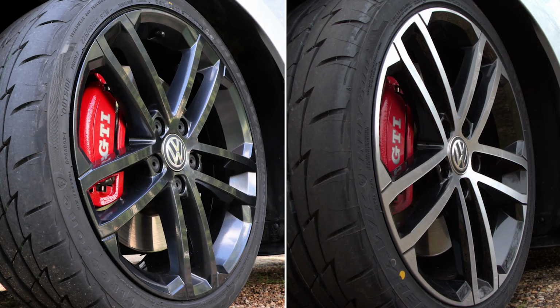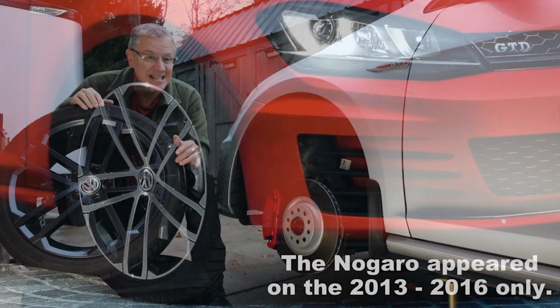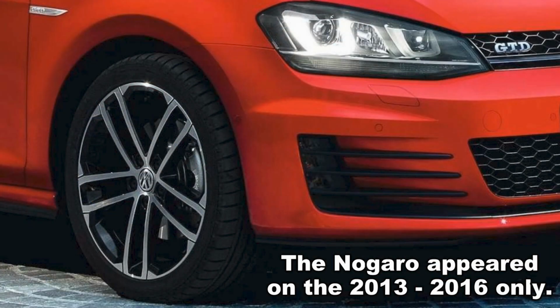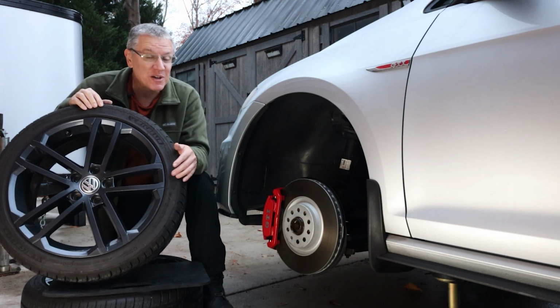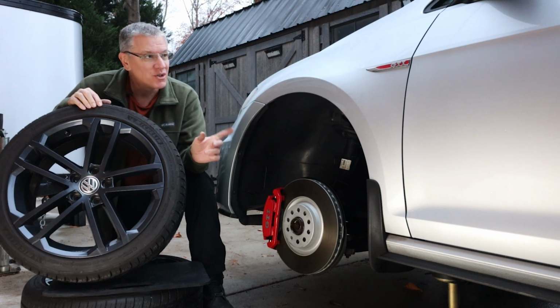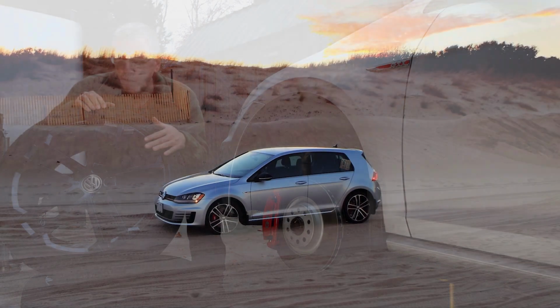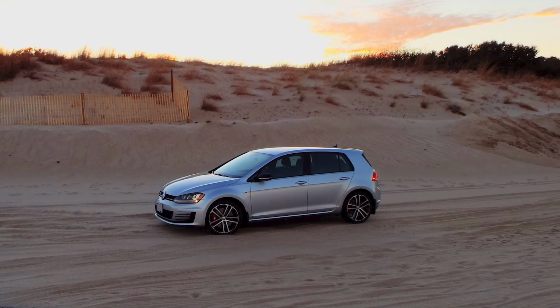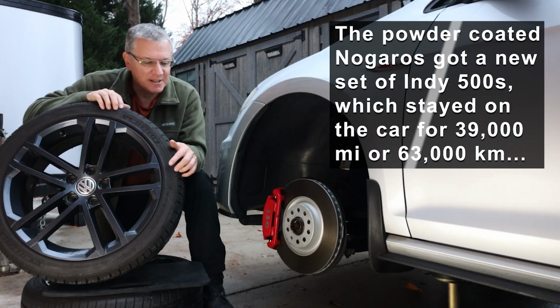These are the factory wheels, by the way. These are Volkswagen Nogaro. They're standard equipment on the UK GTD, I think from 2013 to 2016. And then they must have had a surplus of them, so they sent them over here to the States and put them on the sport trim of the GTI for 2017 only. So these were originally machine faced and painted black in the back, and so I went ahead and just had them powder coated. And when I did that, I switched tires again.